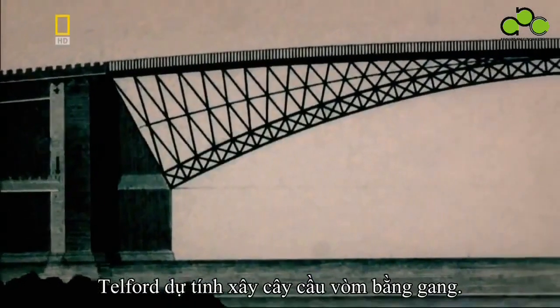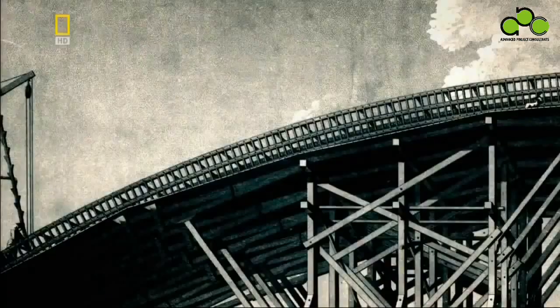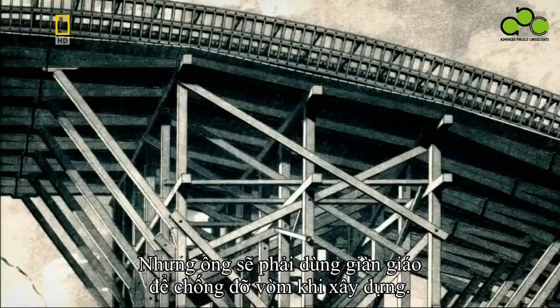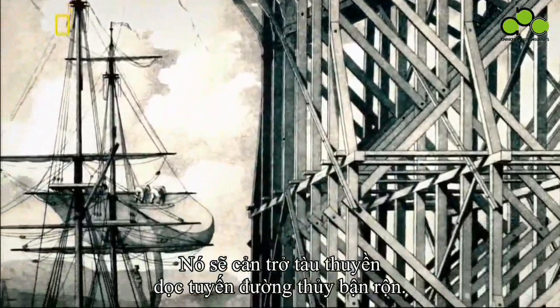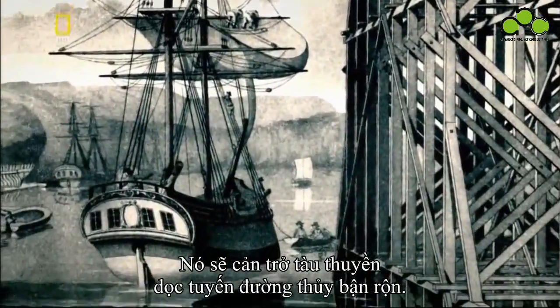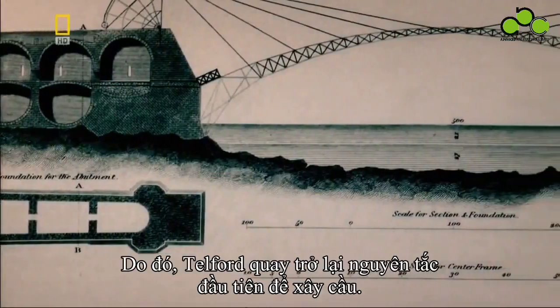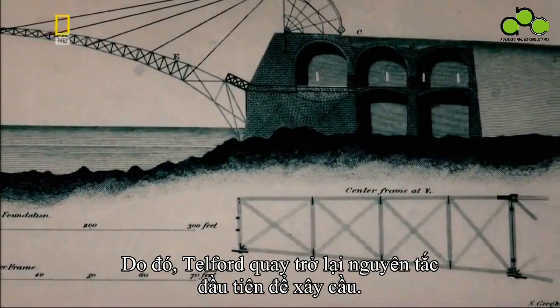Telford considers constructing an arch bridge from cast iron. But he would have to use scaffolding to support the arch while it's being built. This would block the movement of ships along the busy waterway. The planners don't accept this, so Telford goes back to the first principles of bridge design.